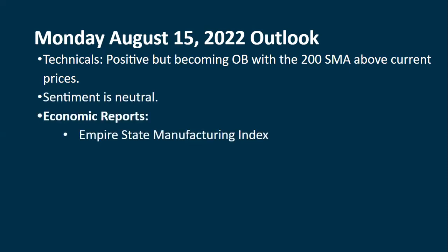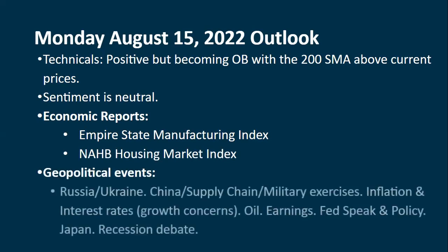We have the Empire State Manufacturing Index, not a real biggie, but some people cite it because Empire State, that's New York. That's a huge city, so that might have some kind of influence. And we have the NAHB Housing Market Index coming out. We've got the whole list of geopolitical events, which right now, in case one of these things you see here comes to the top, the markets are still really worried about inflation and interest rates.